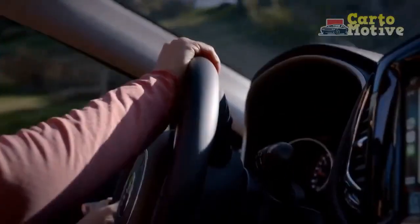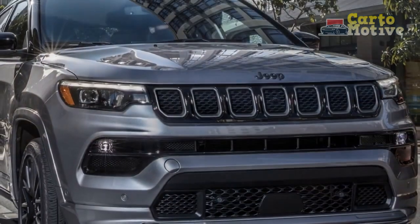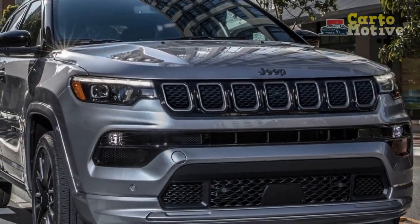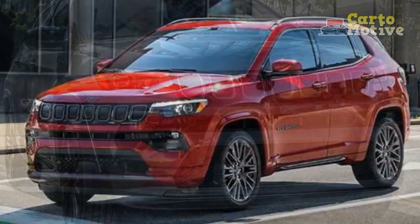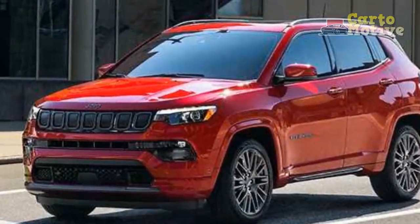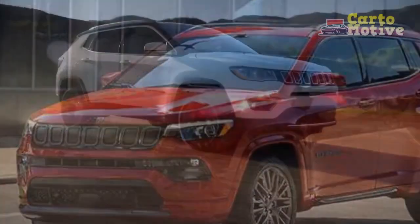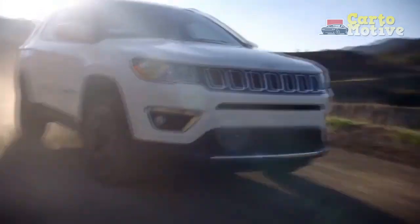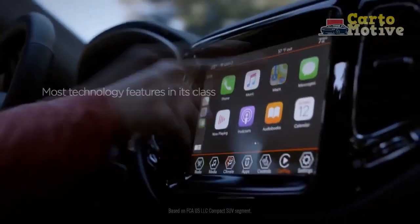2023 Jeep Compass changes. What's the difference versus the 2022 Compass? Seeing as the 2022 model year already gave the Compass a fresher look inside and out, the main changes for 2023 involve the new drivetrain and the discontinuation of the FWD variants. A new 2.0-liter turbocharged inline-4 makes 200 horsepower and 221 lb-ft of torque for all four wheels.